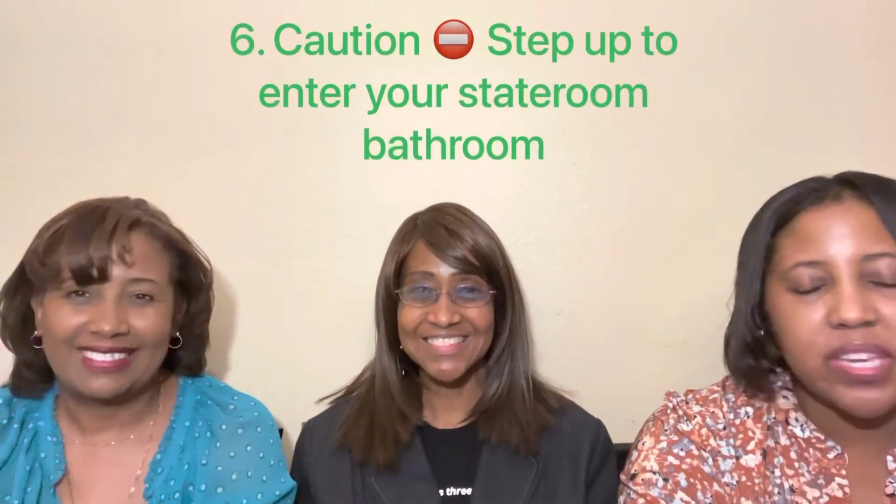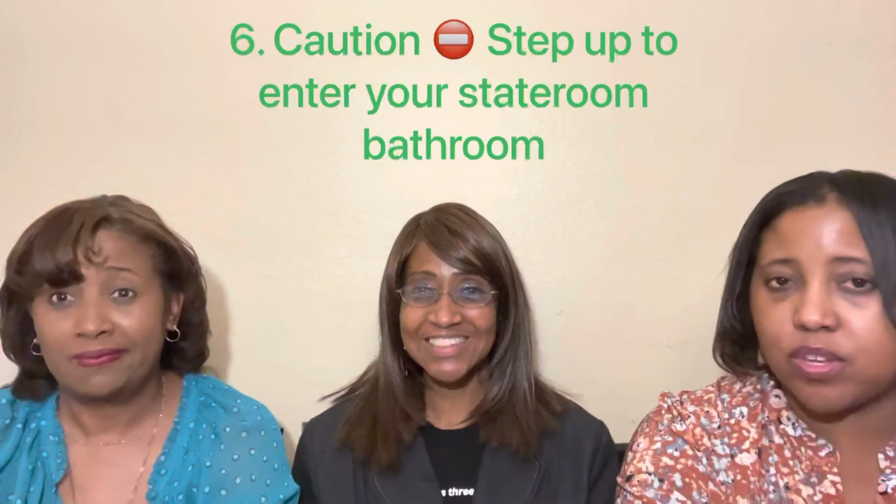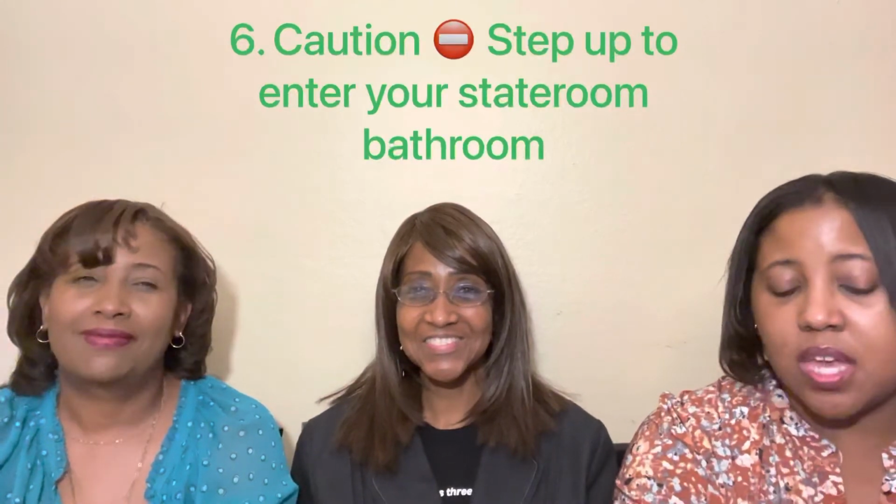Another helpful hint is when you first go and you're all excited to get on that boat and you enter your room, be careful. Don't do like me, which I do every cruise, and almost fall in the bathroom. Keep in mind, the bathroom has a very, very high step up. So lift your foot up really high so you don't fall into the bathroom. I do it every cruise, so just be mindful. The bathroom step is very high.